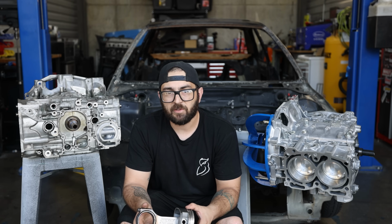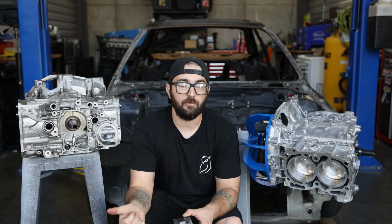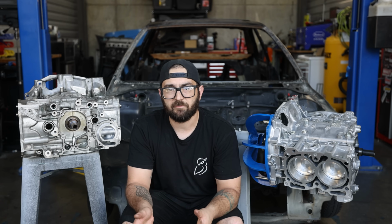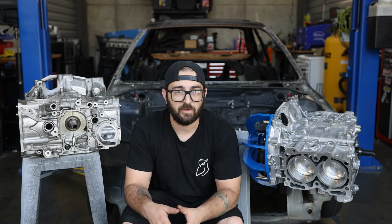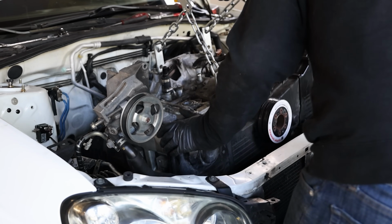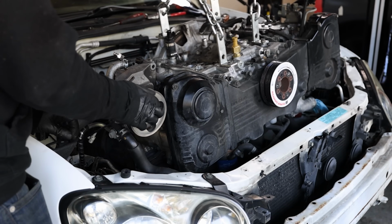Now, the thing that is heavily going to impact the longevity and the lifespan of a stock block is the overall health of it. First of all, if you're buying a used Subaru and you don't actually know the history of the car and you don't know what has all been done to it, you don't know if that's the original engine or if it's replaced, it's a good starting point to go through and actually check the overall health of the engine. You can do that by doing a compression test and a leak down test.